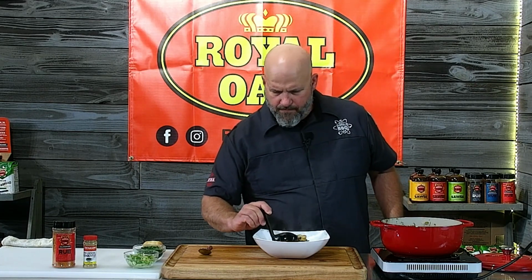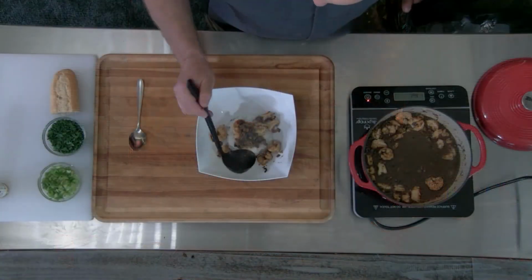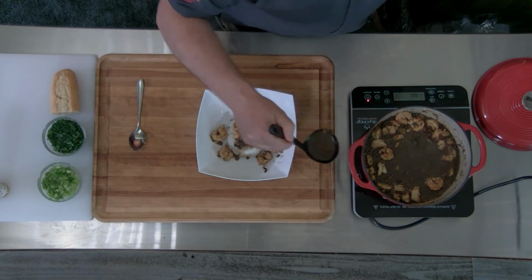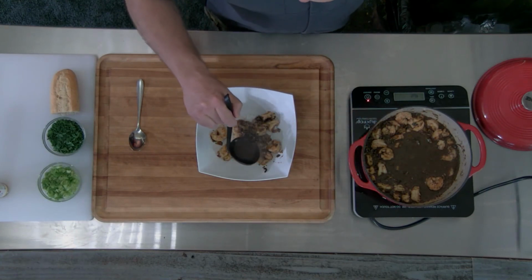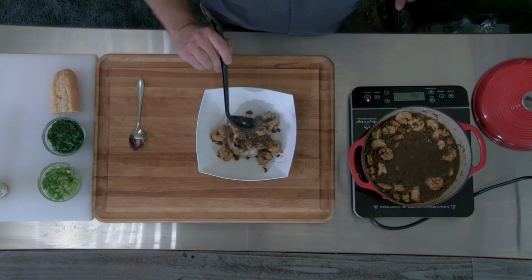I did add a little bit of additional thickener to this. I added a little of the gumbo filé. Add a couple more to this. And we'll finish it with a little bit of that gravy we made with the roux and those smoked vegetables. Man, this smells good.